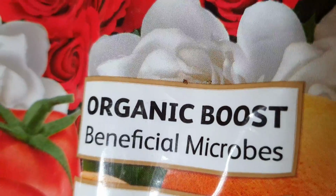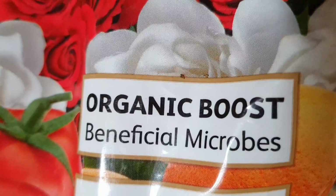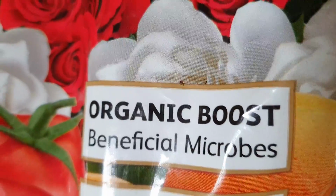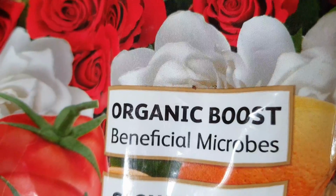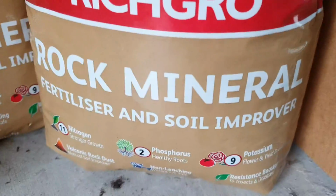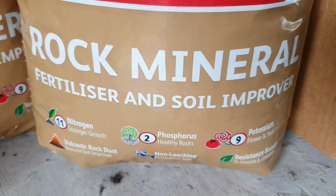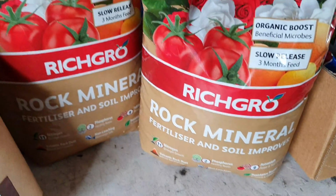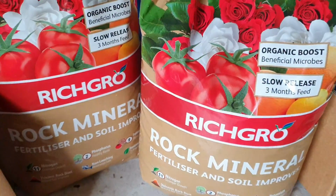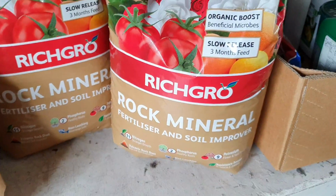Hi guys, today we're doing a planting video of the latest Daleys that came in. But first I want to show you what else I got yesterday when I was out. I got some rock minerals, and I got 2 bags. These aren't cheap, these are very expensive here in Australia. I'm not sure what they cost in America, but here they're like 20 bucks.